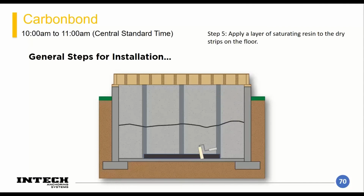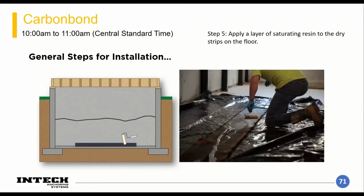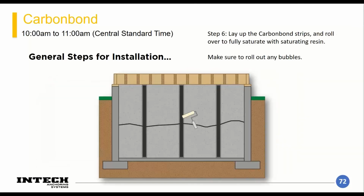So then on the floor, on plastic sheeting or whatever, you can apply some of the saturating resin to a pre-cut section of the strip that's the height of the wall. You're saturating the strip while it's on the ground, so it should be fully wet when you go to place it up on the wall. And here's a picture of that, just rolling it on there, saturating it, making sure it's really wet.